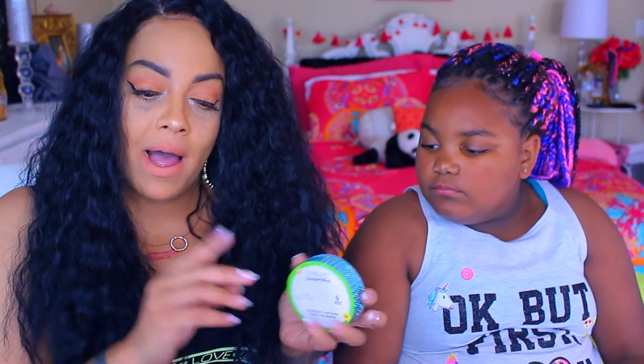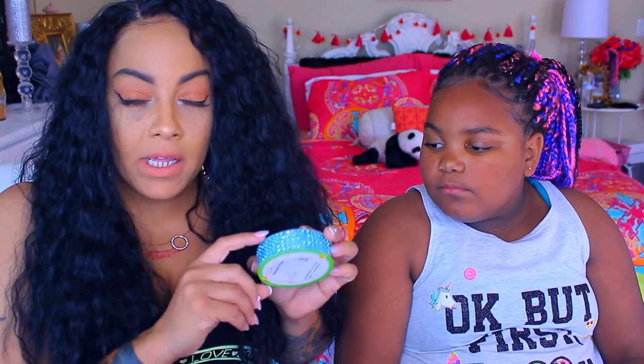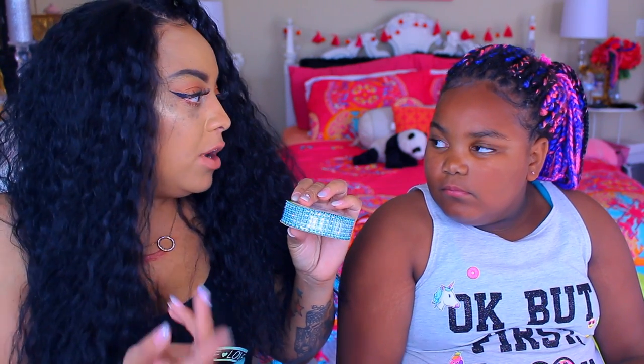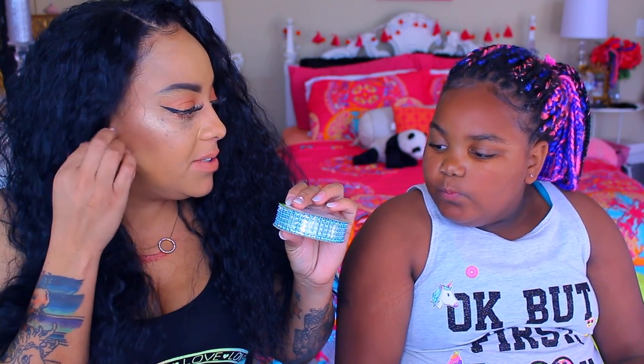This is what I was talking about, the diamond wrap. I already had it in silver, so I decided to get it in this turquoise blue. I don't know, we can find something to make with this, right?